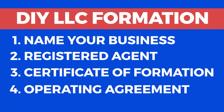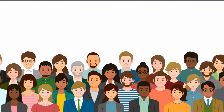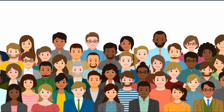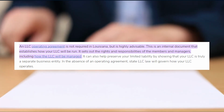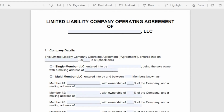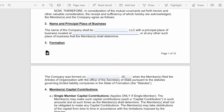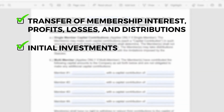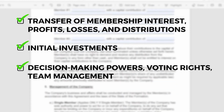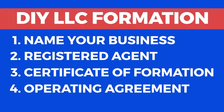Step 4. Preparing an operating agreement. Now, an operating agreement is a good idea to have in place with the other members if your LLC has more than one member, although a limited liability company operating agreement is not required for Louisiana. Your operating agreement should clarify how your company or business will handle big picture issues. These include the transfer of membership interest, profits, losses and distributions, initial investments, decision-making powers, voting rights, team management, and lastly, dissolving the business.